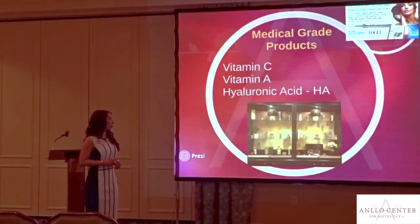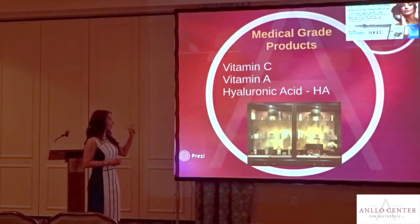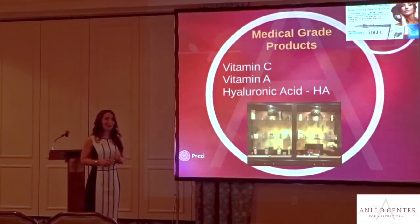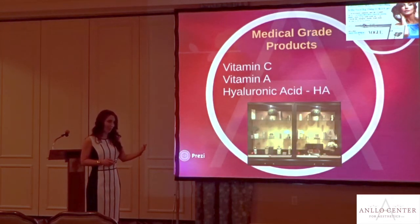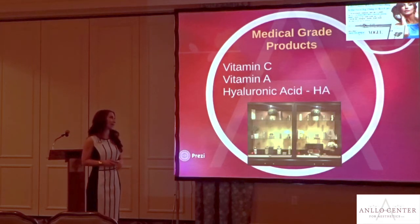The products that we use are tried and true. They are medical grade and they have high levels of vitamin C, which lightens, tightens, and brightens. Vitamin A, which is like Retin-A. Retin-A can be very drying, so you have to be really careful about how much you use of that. Some skin types can take a lot, some skin types can't. So your professional can help you decide on that.